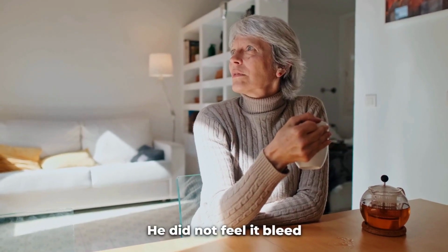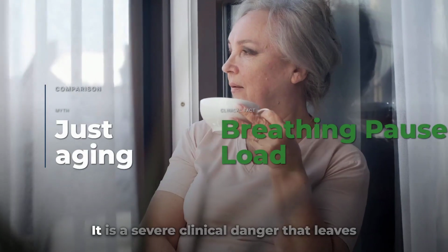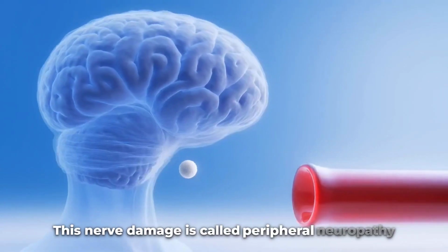He did not feel it bleed. He did not feel it rub. The lack of pain is not a sign of healing. It is a severe clinical danger that leaves him at high risk for a non-healing foot ulcer or infection. This nerve damage is called peripheral neuropathy.